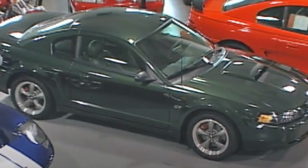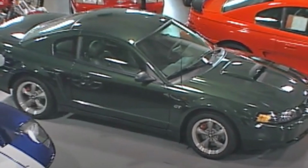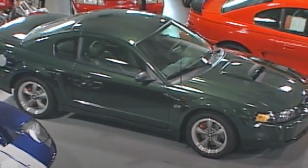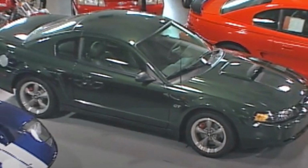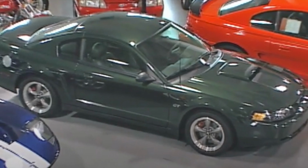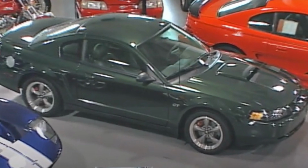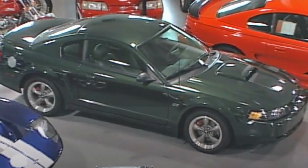So if you see this in the museum, you'll know that this car started out as a Mustang GT. It is actually a black car that was painted dark Highland green. It was the press car. It had a lot of really neat things about it, and it does not have an actual Bullitt hologram sticker on it. It is not a serialized Bullitt Mustang.